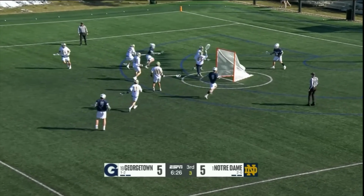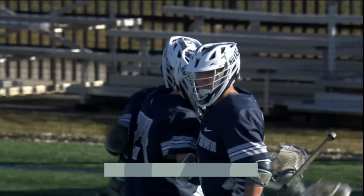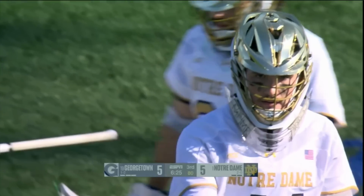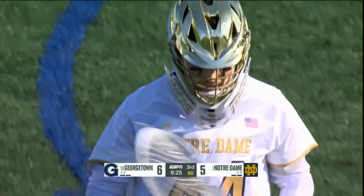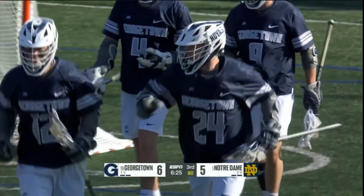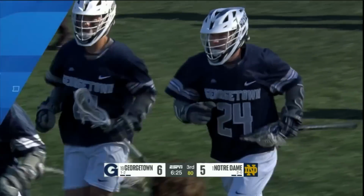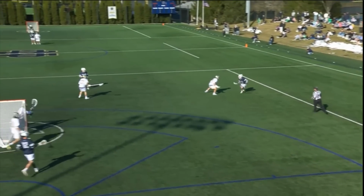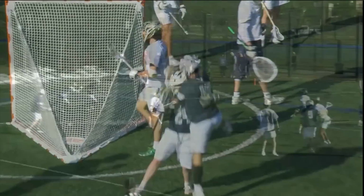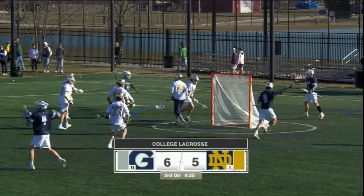Krogan shoots, scores! That's a big goal for Georgetown with the shot clock down to 2 seconds. This is an incredibly sudden move from the Big East Rookie of the Year. Watch him on the wing. Chop, chop, chop, takes it underneath. Double team is late. And he finds the net. Huge goal, giving the Hoyas a 6-5 lead.